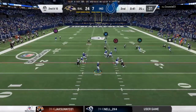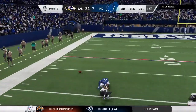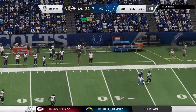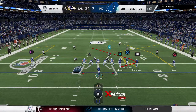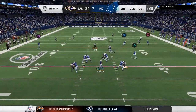To throw again. Weldon. He's going to rifle one deep left side, and that'll be incomplete. Good protection that time, and they couldn't hook up on the long one. Now it's 3rd down. Another dangerous throw there, partner. I mean, he's already thrown 2 interceptions here in the first half. I don't know if you want to keep throwing up 50-50 balls, and you've had that kind of lack of success.